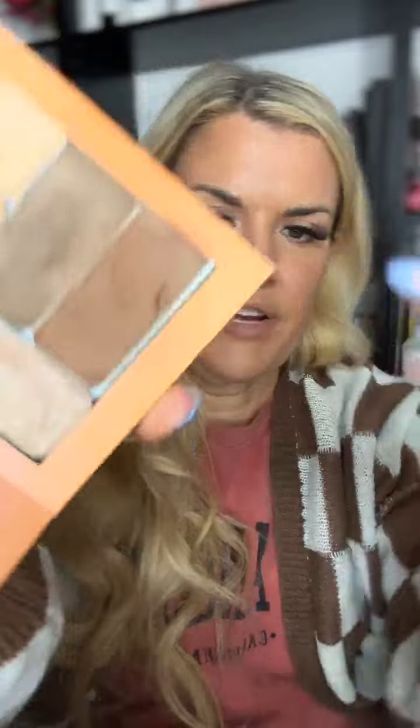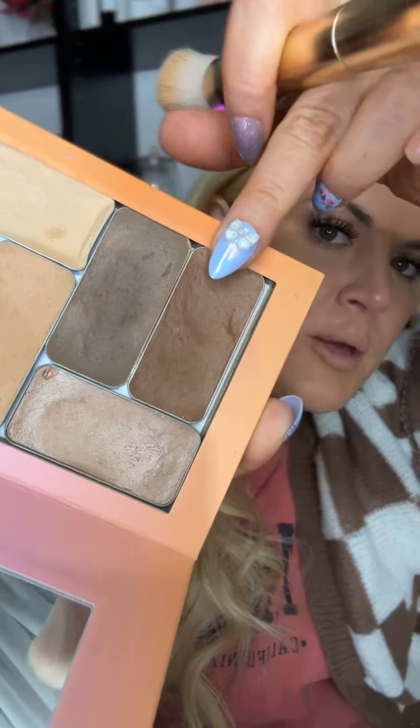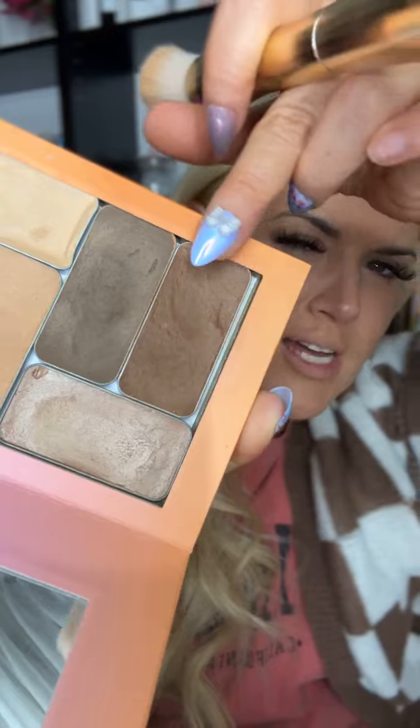Bronzer is a really good tool to use if you want to add even more dimension to your face. Where contour is a cool gray, ashy color, the bronzer is warm, so it has more orange undertones and it's going to add that warmth. Where contour goes here in the hollow, where our cheek comes in, the bronzer is going to sit on top. So I want to show you how scary and dark bronzer is. We're going to tap that on the high point of our cheek, right?